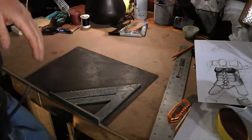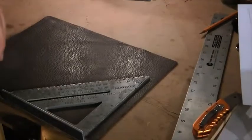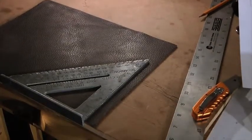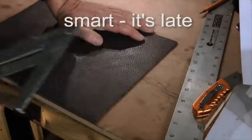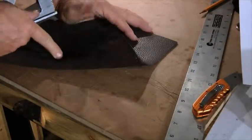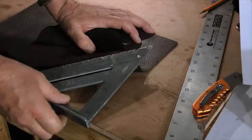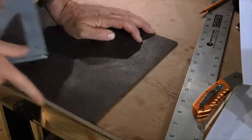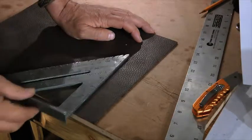Let's talk about safety. And in deference to that idea, I'm not actually going to cut this. But let's look at our tools. We've got, again, our board. And this lines up a perfect 90 degree to that. We lay our leather down right along that edge. This guy jumps back in. Bam.